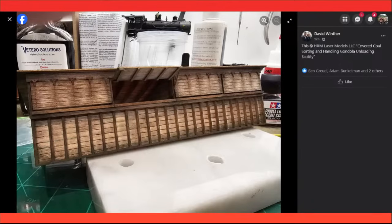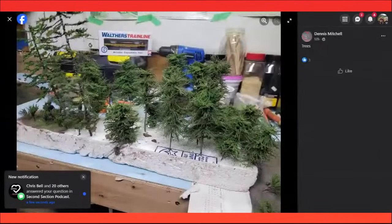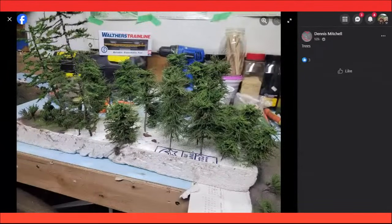But he's got the taco sauce there. The coal unloaders is looking real nice. That's really awesome. Yeah, you're right, Russ. At first, I thought it was a snow shed, but it is. It's really cool. Dennis Mitchell, trees. That's right. A lot of trees here. A lot of sap. Good.